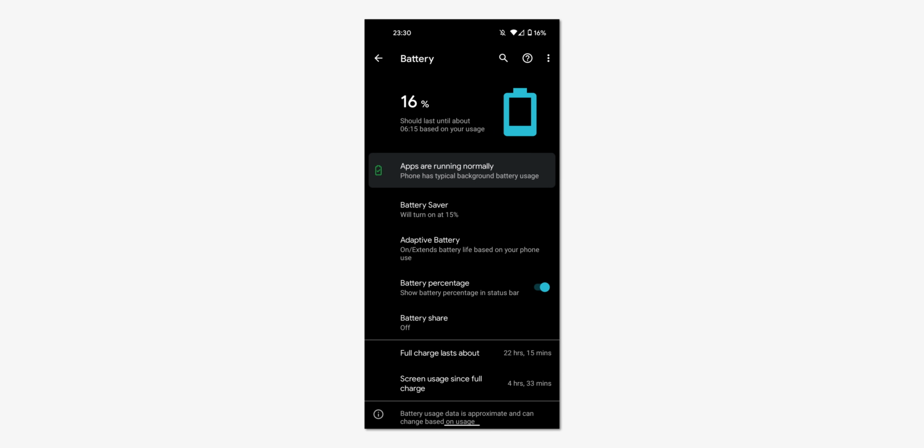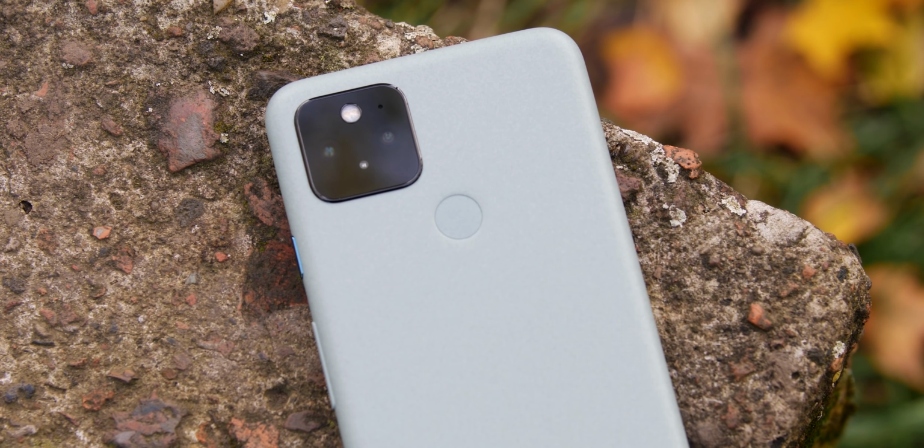Personally though, I won't lament the 18-watt charge speeds, as I just stick my Pixel 5 on a Qi charger overnight. It would have been nice to see 30-watt charging though, as a quick top up without having to wait is always a nice addition and should be a priority for the Pixel 6.